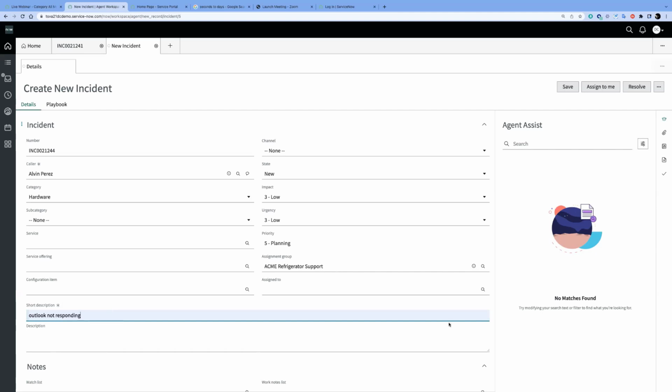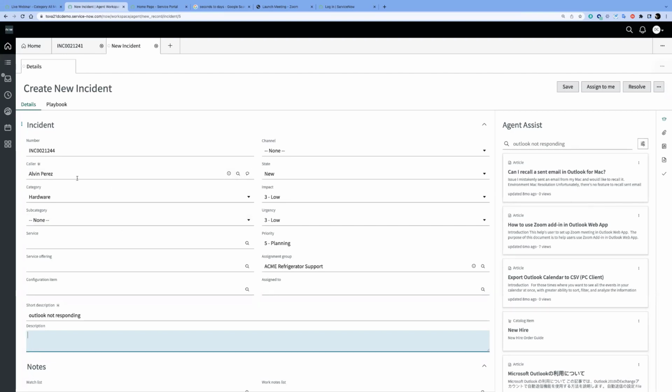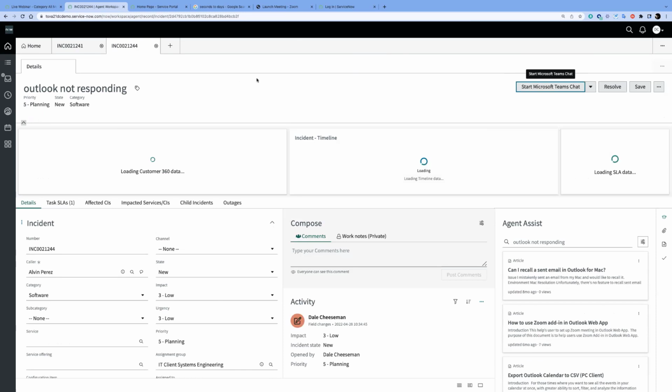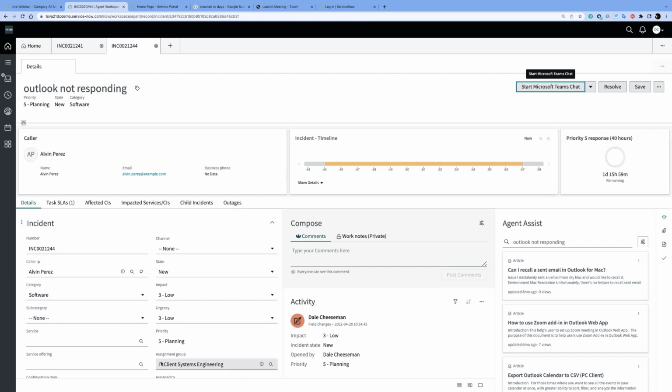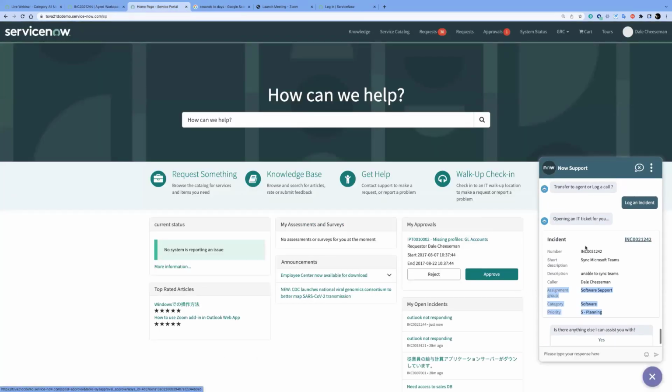So at this point, I'm just going to step off. Now you'll see something appear here. But at the moment, all I care about is I've set hardware, Acme Refrigerator Support, and Outlook not responding. And I'm just going to click save. When I click save, you do actually get prompted with a blue box that tells you it's made a prediction. But as you can see here, software and IT client systems engineering, because it's learned from your historical models. Now, this is also viewed in here. So here's one I prepared earlier.